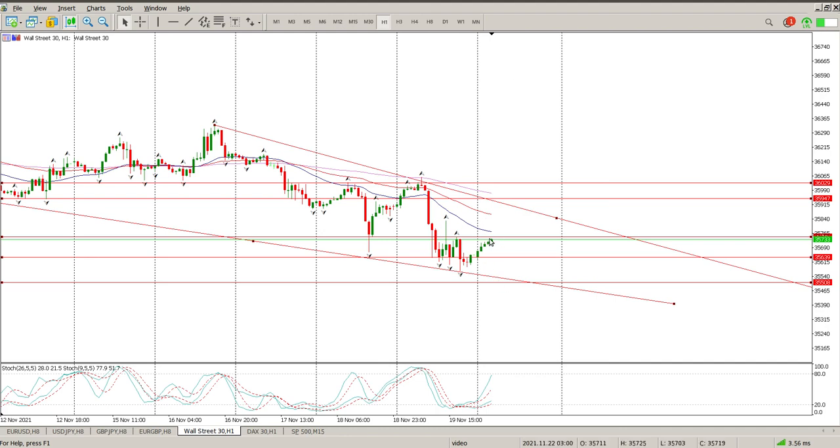So I suspect if we do reject this area that we're at now, 35,746, we'd come down and test 35,500. So 35,500 and 35,600 is pretty much the zone that we're in at the moment. So we need to clear either one of those for any positive price action, which would be 36,000 up front and 35,500 to the downside.